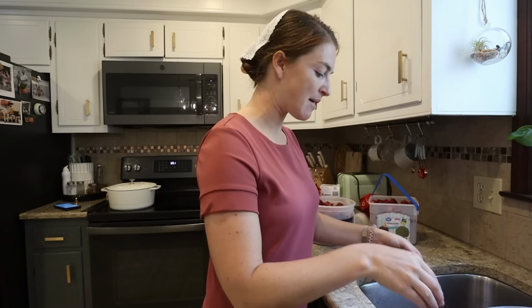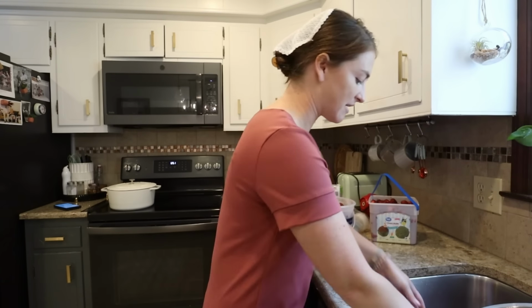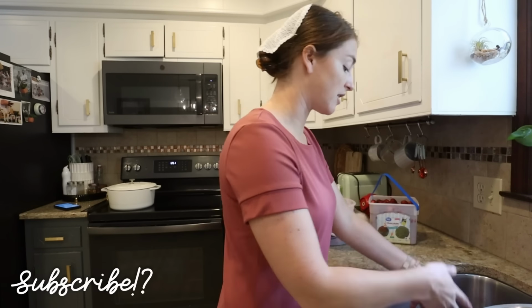Not sure how this is gonna go because I always buy these Sure-Gel boxes, and they always have the instructions inside. And this time they just had the QR code thing, which actually stresses me out because I used it and I went online and I'm like, is this how I remember doing it? I love the way I make strawberry jelly. We call it jelly, but it's jam.